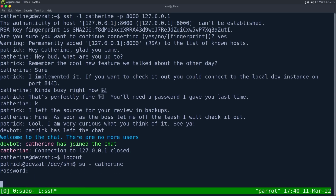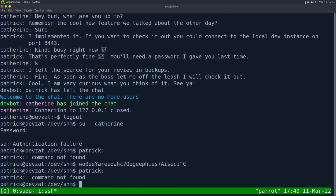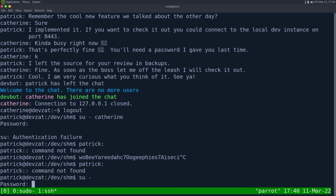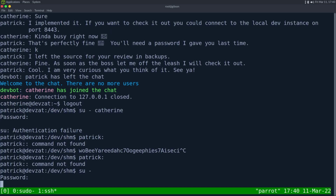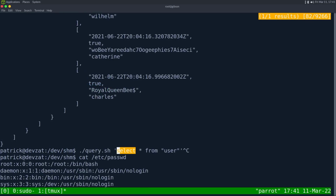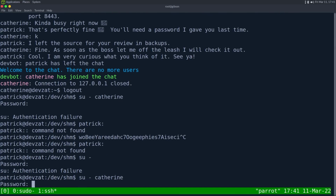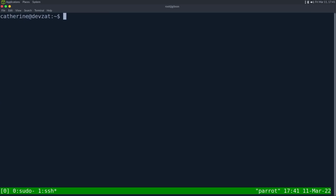So, whoops. Paste that password again. Hopefully I still have it on clipboard. Oh, shoot. SU dash. Paste. I don't think I have that password on clipboard. Select. Oh, that is her password. It helps if I specify I want to go to the Catherine user.